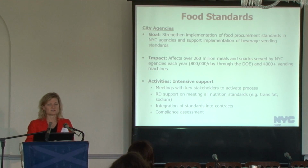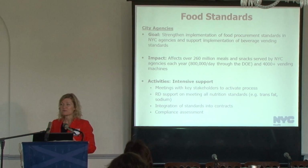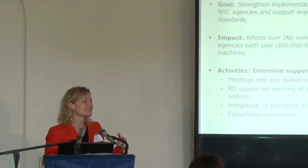We chose this approach because we have over 200, and now it's up to 290 million meals and snacks that we serve every year through our New York City agencies. The largest that you may have heard of is the Department of Education. We serve 800,000 meals and snacks a day. It's the second largest food service system in the United States after the US military. So we have a lot of chance to have impact there, and all we really need to do is just change the way we buy and prepare and serve things. So it's a very low-cost intervention in reaching lots and lots of people. We have about 1.1 million children in our school system.